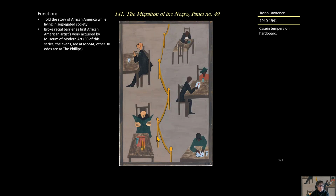So the function of this is that Lawrence told the story of African America living in a segregated society. And he also, as an artist, broke the racial barrier. His work was acquired immediately after he did it by the Museum of Modern Art. They bought half. I think they purchased all the even pieces, and then the Phillips collection, which is I think in Pittsburgh, purchased the odd pieces, and pretty amazing set.